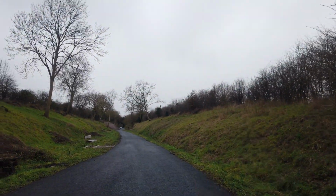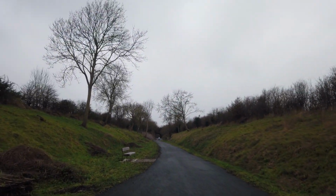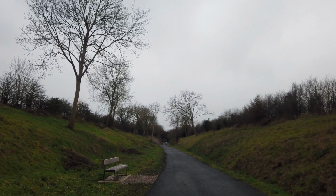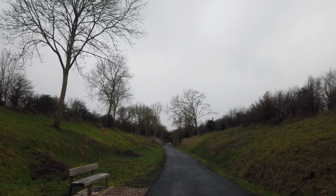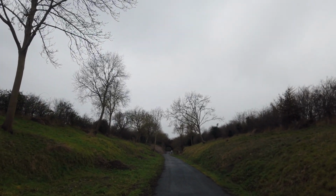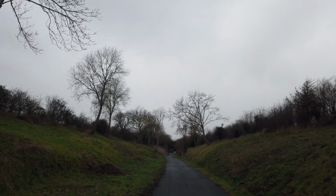So we're going to head this direction, which is going towards the Morton Junction, which would probably be a couple of miles, I would have thought, from here. We're not going to go all the way, but we'll see what we can find. So we're going to have a look at this next tunnel. Well, it's a little tunnel bridge, so let's go and have a look.